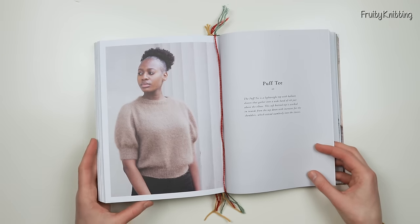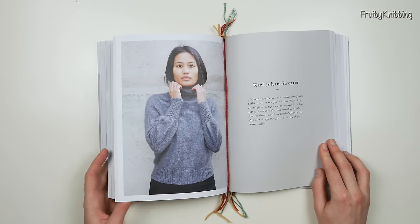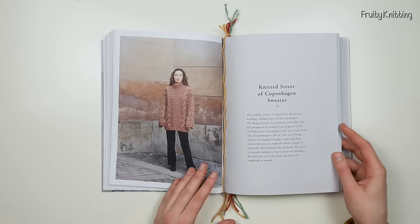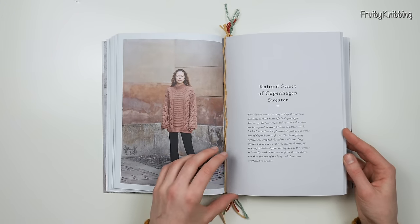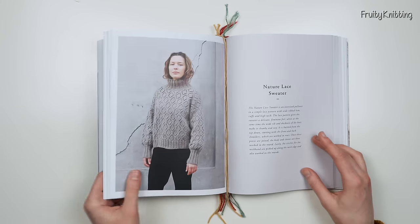Many of these patterns are definitely beginner-friendly. For example, the puff tee, the Carl Johan sweater, and Olive's vest, which is mainly stocking stitch. And if you're a little more advanced and you like doing some cables, I really like the knitted Street of Copenhagen sweater, which is also quite oversized. Or you can practice knitting lace on the waffle sweater or the nature lace sweater.